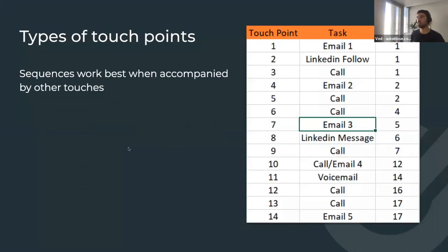Types of touch points. What are some of the types of touch points, Tom? So, you were just talking about how some people spend their time on different things. One person might be on LinkedIn, someone might look at their email, someone might not even have a phone, right? All these touch points work as a cadence, so a sequence would go along with this.